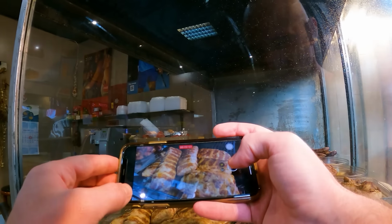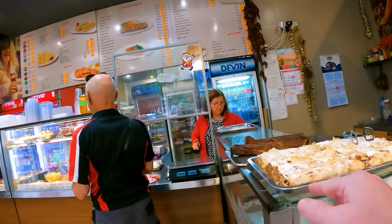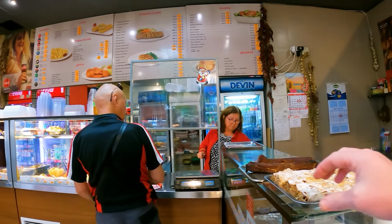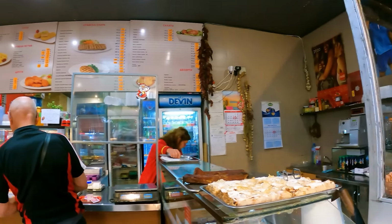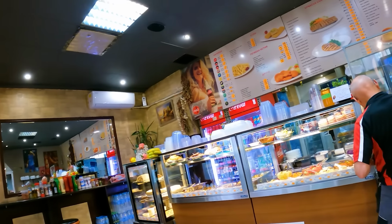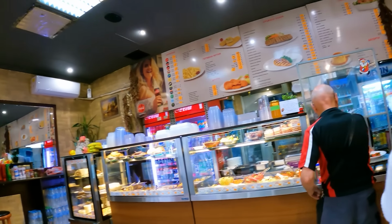Super duper nice. And this might even be a banitsa in a different form. Because some of the banitsas are like a spiral, like this morning. And some of them are more like that. So, something nice. I love this place. Local place and very quiet.